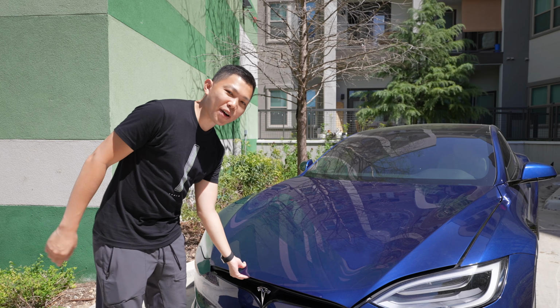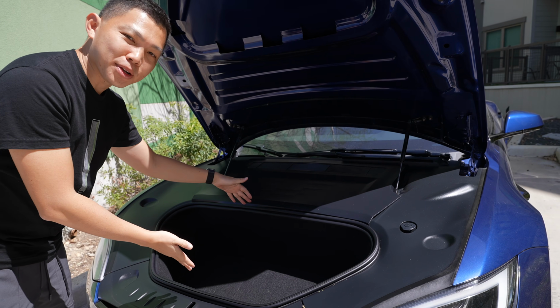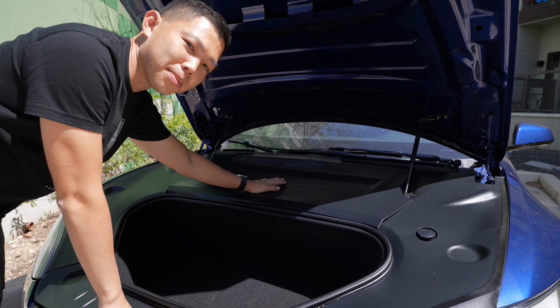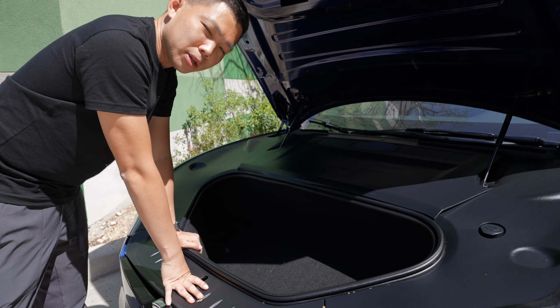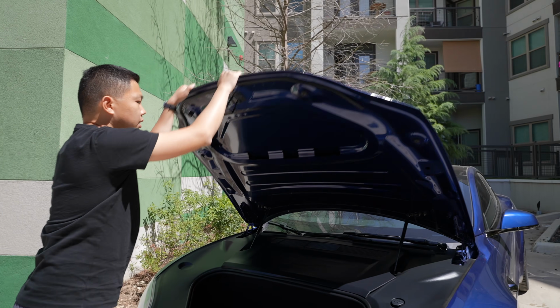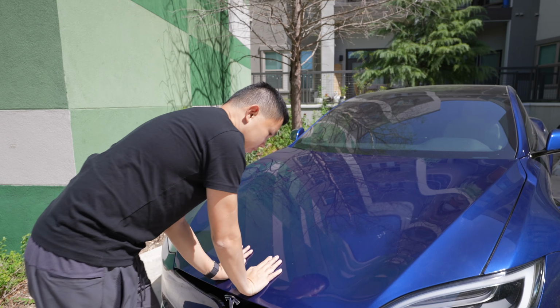Let's take a look at the front of the Model S. So you can see it sits a little bit more forward compared to the Model 3 and the Model Y, because there are a lot more components that come into powering the Model S sitting over here. Space-wise, looks pretty similar to what you get in the Model 3 and Model Y. So there you go. It's a nice trunk. And I always recommend closing it with 2 palms so it's easier to close. Like so.